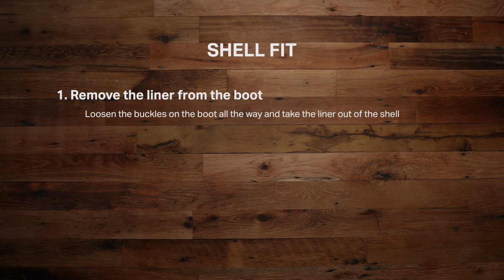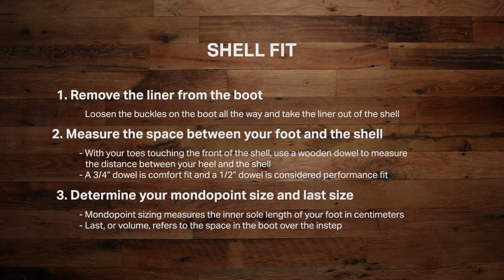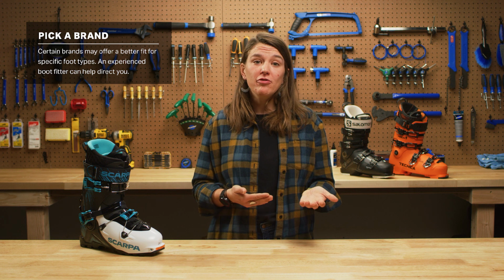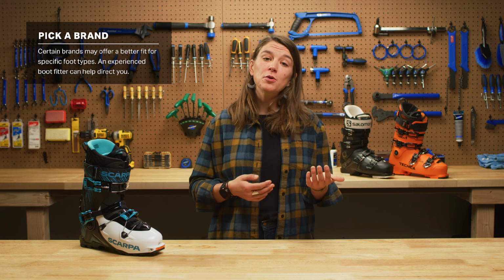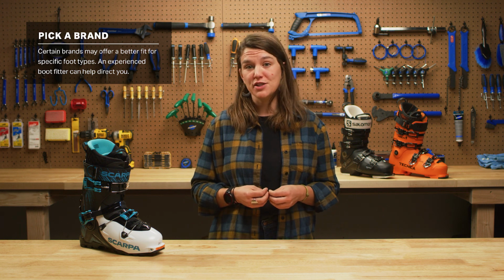To get the right fit for your foot, you'll need to do a shell fit. You can do this by removing the liner from your boot and measuring the space between your foot and shell to determine your Mondo point size and your last size. If you can, we recommend visiting a boot fitter to do this. Feet come in all shapes and sizes, so certain brands might offer a better fit. An experienced boot fitter will be able to shell fit you and know right off the bat which brands will work best for your foot.